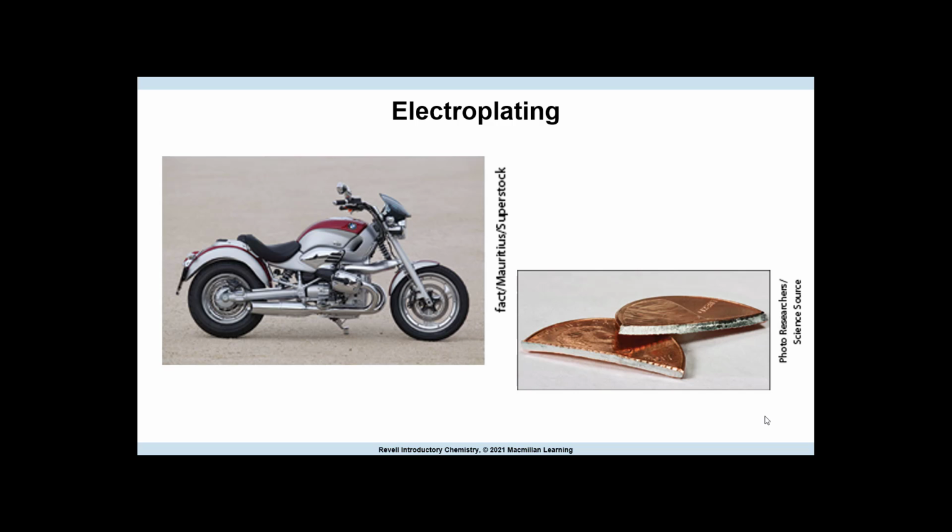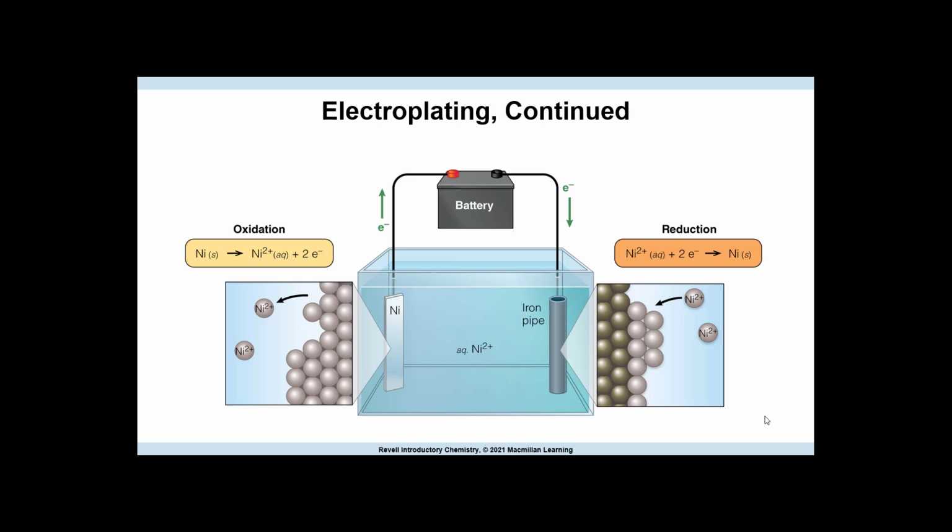Electroplating is a technique that produces a thin layer of metal such as gold, silver, copper, or chromium on the outside surface of another material. For example, chrome motorcycle parts are typically composed of steel, which is protected and beautified by thin outer layers of copper, nickel, and chromium. Pennies are also produced by electroplating. Older pennies were made almost completely of copper, but because of the rising cost of copper, in 1983, the U.S. Mint began electroplating zinc pennies with a thin copper surface.